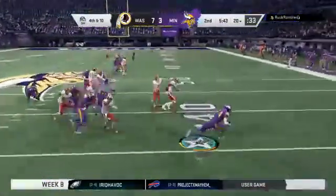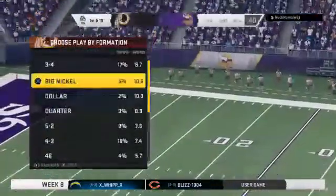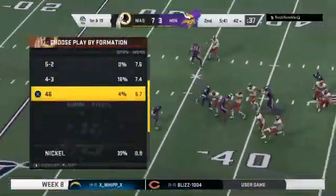It's taken to the 26. A nice job on the return there, 16 yards. And the Vikings will take over here, 1st and 10.